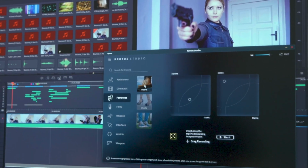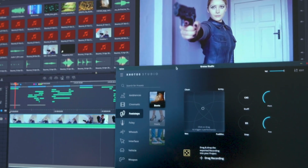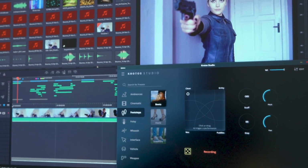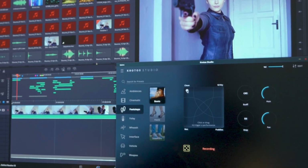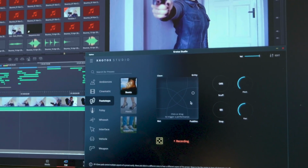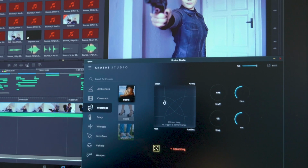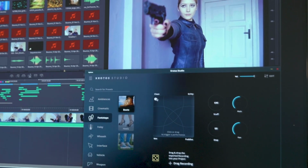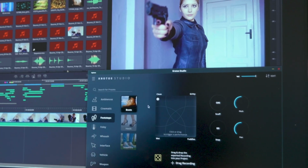If I go to my footsteps category, open up my boots preset, all I need to do to generate a unique step is just click with my mouse. Every time I step, it's going to be a unique effect. I can also walk across surfaces if I want to, going from gritty concrete, walking through a puddle, and coming back. But for this scene, we just need some nice clean steps going up some stairs. So let's do that in sync, and then we'll drag the recording back onto the timeline.